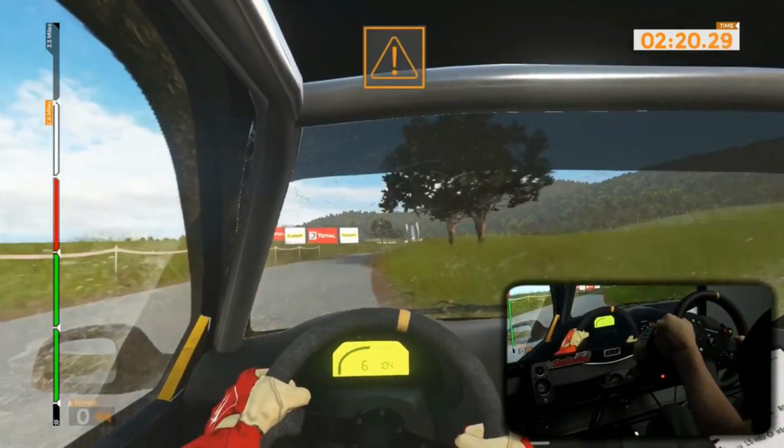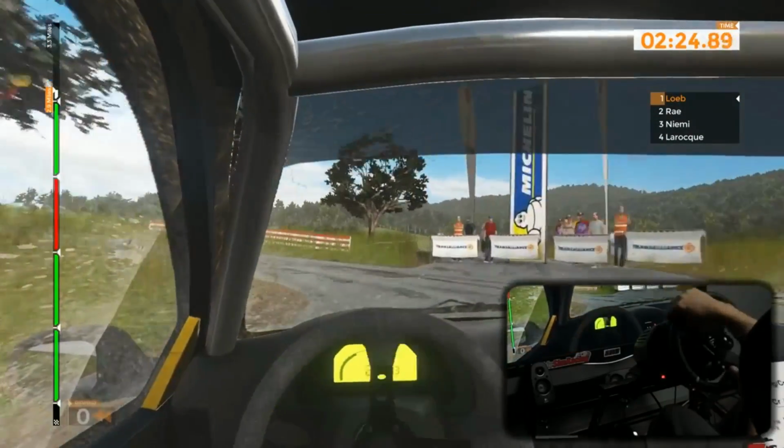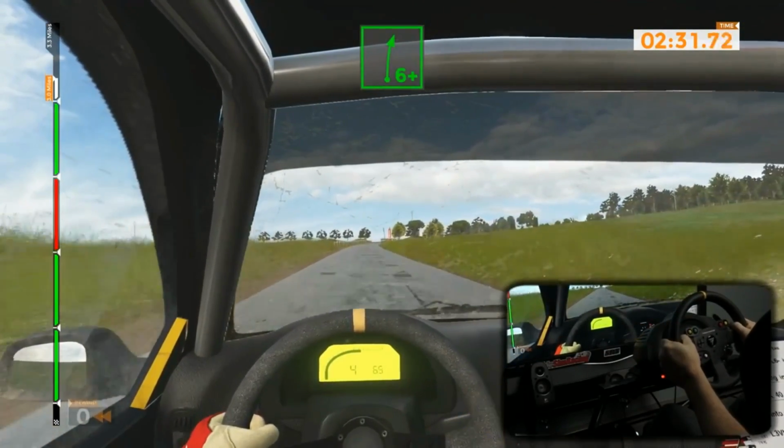So there's the other stage. That first stage was dark in some sections, like in the forest. So this is very bright, comparing to the other one. Oh man, all hands and shoulders going around that corner.